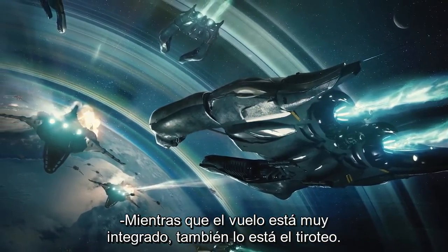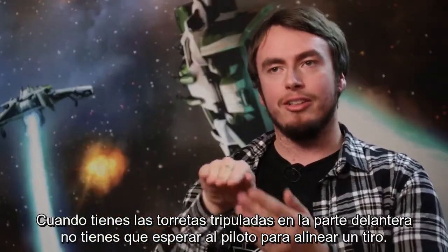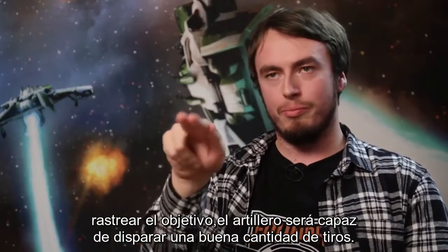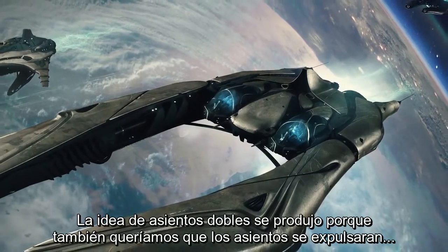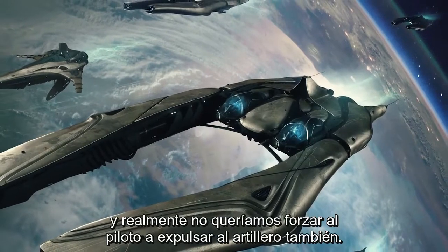While flying's quite involved, so is the shooting, especially when you've got the gimbaled weapons on the front. You're not waiting for the pilot to line up a shot directly. You'll be able to have a little bit of movement there yourself. So while the pilot's trying to track the target, the gunner will be able to shoot within a nice range of that. The dual seats came about because we also wanted the seats to eject, and we really didn't want to force the pilot to eject the gunner as well.